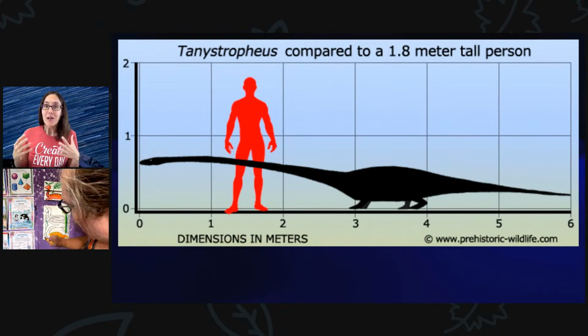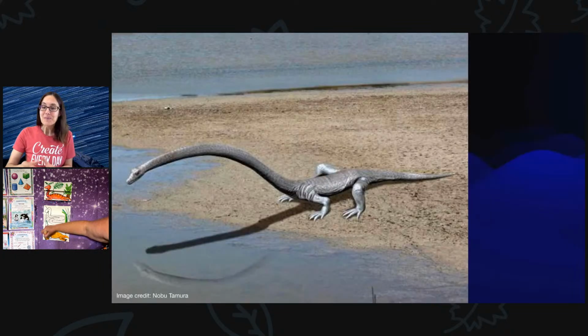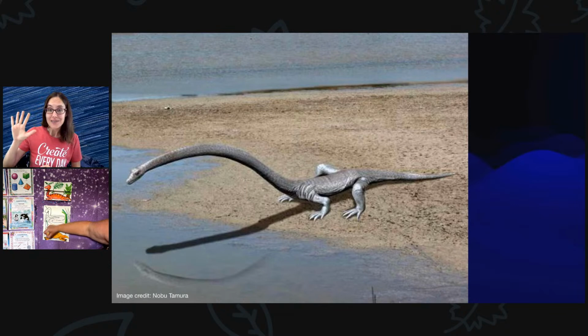And they show a lot of muscle mass down near the tail. So it kind of was like a counterweight to help it support that big, long neck. Now, like I mentioned before, because it has claws, and Bethany asked, how many digits did it have? It had 5, just like you and me. On each of its front legs and hind legs, it had 5 claws.